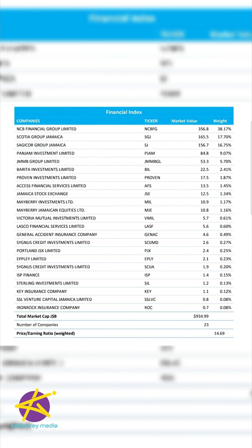So here's a look at the full list of the 23 companies that comprise the JSE's financial index and will comprise the SSF. And you can see that it's weighted by market value, with NCB, Scotia, Sagicor, and Panjam making up 80%. What they're doing is investing in these 23 companies and seeking to provide returns in line with the performance of these companies, so that by purchasing this one stock, you get the benefits of investing in all 23, which would be difficult because some of them are very expensive, like the leader NCB, which closed on Friday at $191 after jumping $11 on the news that it was selling Advantage General to Sagicor.